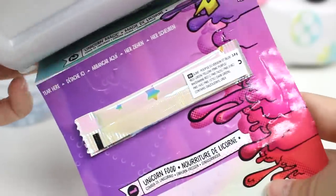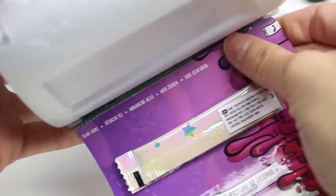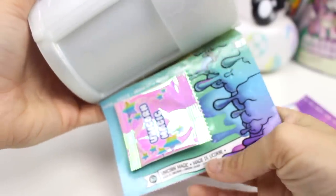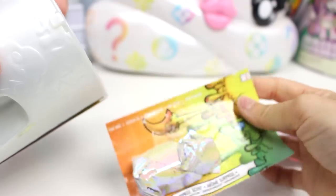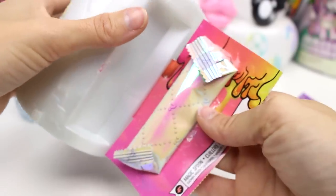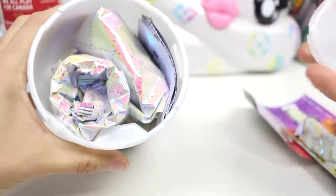Our first piece of toilet paper has some unicorn food on it. I'm liking this background. That's kind of cool. And we can detach it here. Oh, there's more pictures. Here, I won't focus on what you're missing. Our second piece has unicorn magic. Third piece is the surprise scent. And we have our magic spoon. This is the fourth piece of toilet paper. Now Jen can go ahead and open the top. There we go. We got a thing, and another thing, and another thing, and this thing, and instructions.